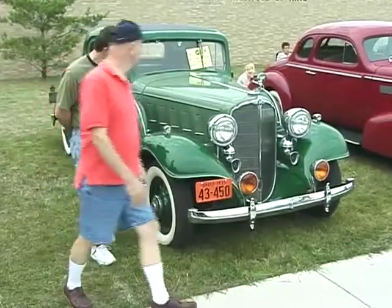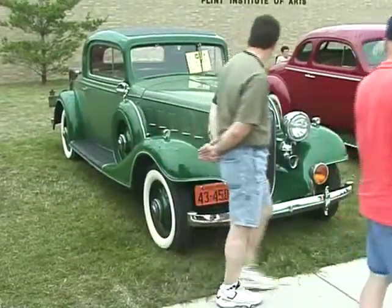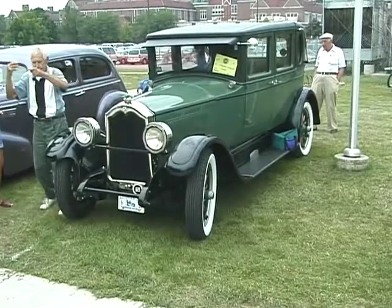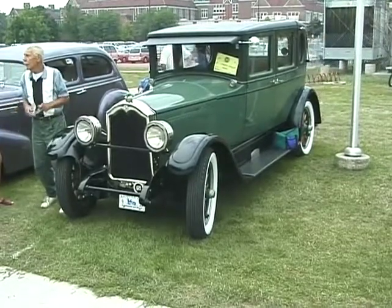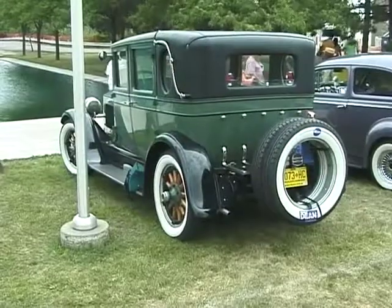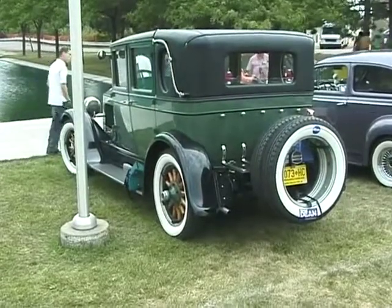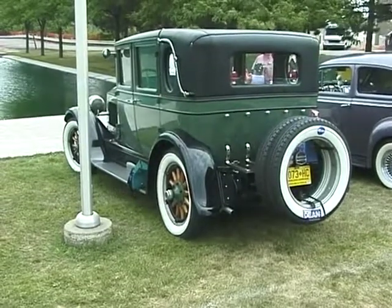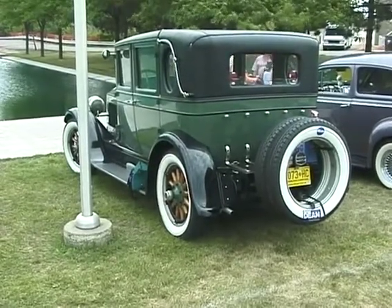1933 Sports Coupe. 1927 Master 6 4-door. This one's got opera windows in the back. This is a Brougham sedan. This has got a leather top on it. 2 spare tires.